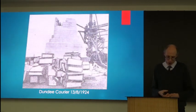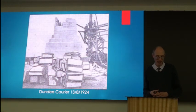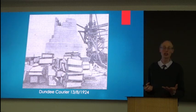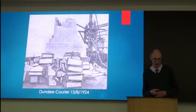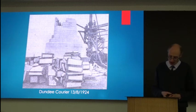By summer 1924, the construction was progressing satisfactorily, and it looked as if an unveiling on or close to Remembrance Day might be possible. Earl Haig, who'd been given the freedom of the city in 1919, was invited to do the honours, and he agreed to come on the 22nd of November. By October, however, it became clear that the memorial would not be completed on time.